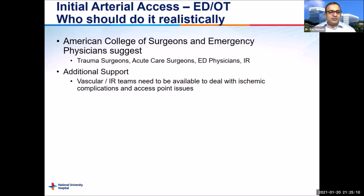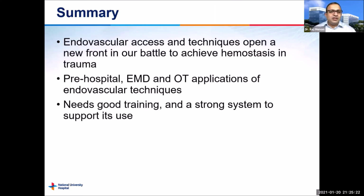And certainly you have to make sure that you have vascular and interventional radiology teams who are available to deal with some of the complications and access point issues, such as the puncture sites, in the event they have a problem. Right?